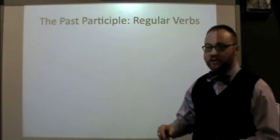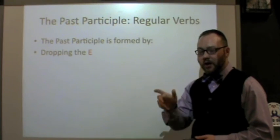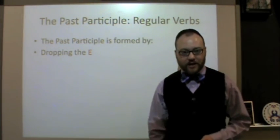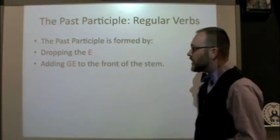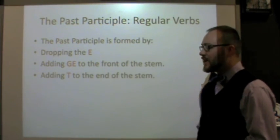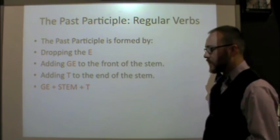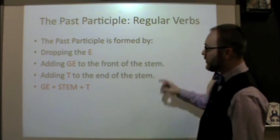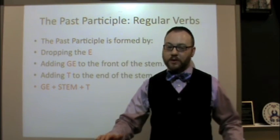If you are dealing with a regular verb, to form a past participle, you do this. First off, we know that all verbs in Pennsylvania Dutch end in the letter E. Rule number one, take that E away. You're left with your stem, right? The next thing you do, add the letters GE to the front of the stem. Rule number three, add a T to the end of the stem. That's it. This is your equation for forming a past participle with regular verbs. GE, stem, T. Stop. That's it.